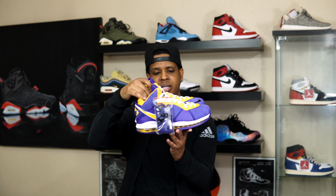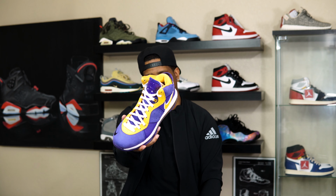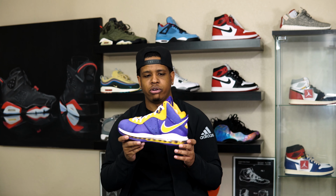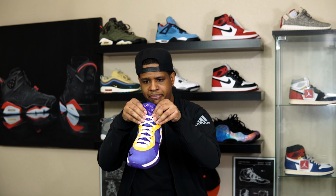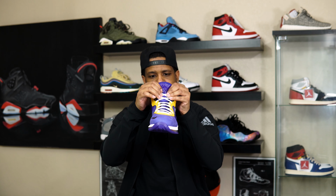I am digging them. I went true to size for these. I think a lot of people say go like half a size up, so take what I say with a grain of salt. Most of you guys probably have more experience when it comes to LeBrons and sizing. You might not want to take my word for it. You got this little patch stitched on the back. It says designed and engineered to the exact specifications of Mr. LeBron James, 828.